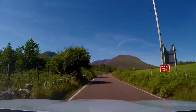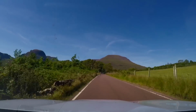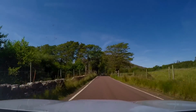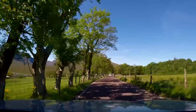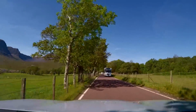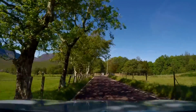The sign there, reduce speed now. It's not giving me any more detail about why, but I'm going to take my time into here. Like I say, road signs become much more relevant when you don't know the road. There's some good policies about road sign placement in the UK. Maybe the sign knew that there was a lumbering great camper van coming towards us and a couple of bikes. Don't know.